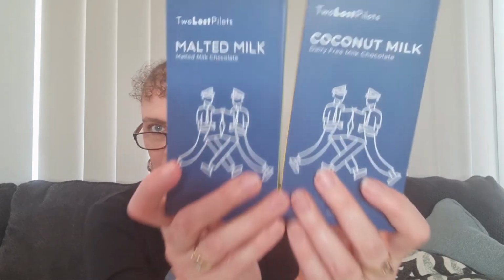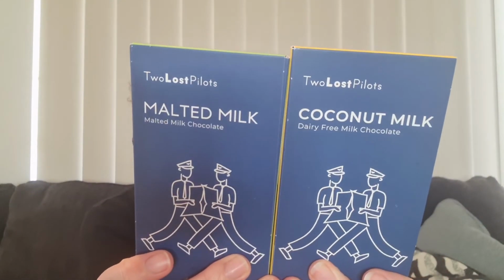Malted milk chocolate gives you the ingredients. Oh, and they're made in Perth. So this is actually a WA company. Even better. Love them. I'll definitely have to check them out and see if I can find their website. It does give you their website down below, but we'll check that out. So that's what we've got for those 2.